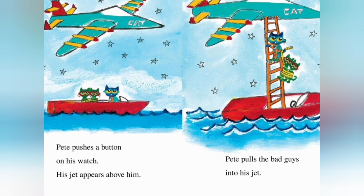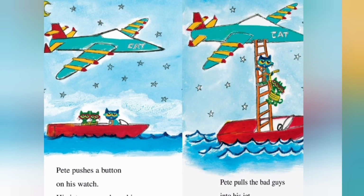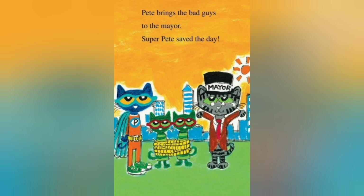Pete pushes a button on his watch. His jet appears above him. Pete pulls the bad guys into his jet. Pete brings the bad guys to the mayor. Super Pete saves the day!